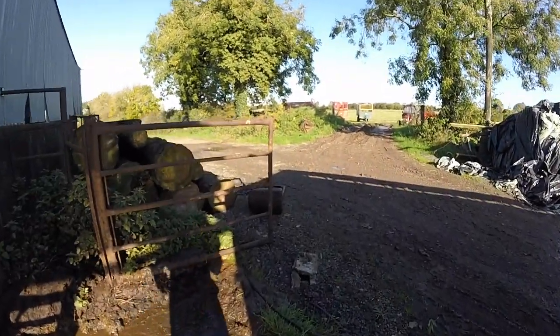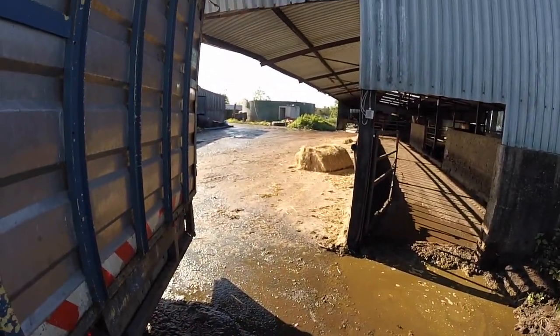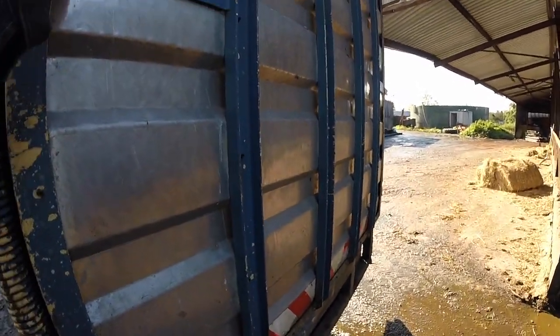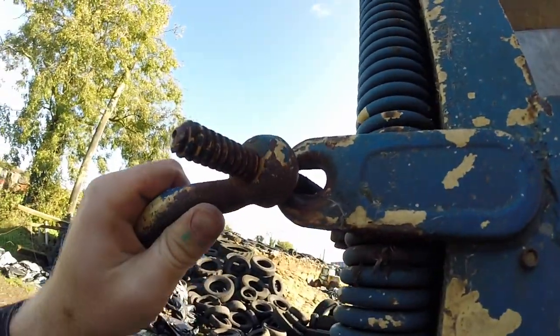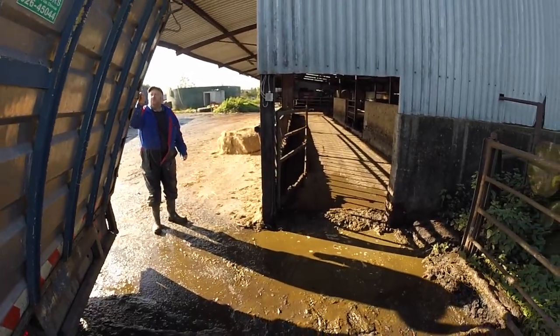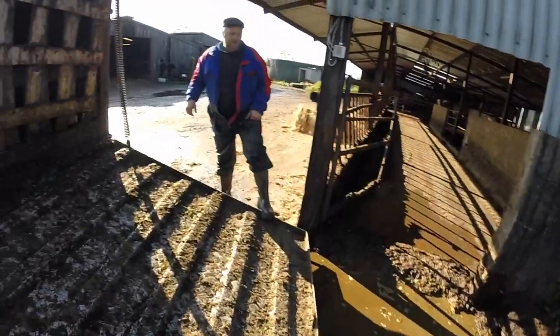We're just back in the yard now. I think we're good. Did I get them into the shed? Oh, jeez. Left that very tight. Yeah, spot on.